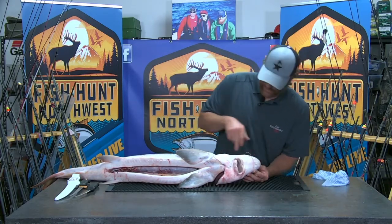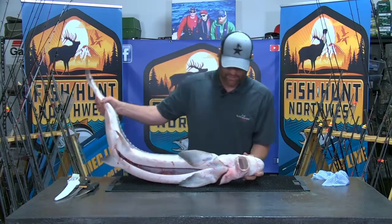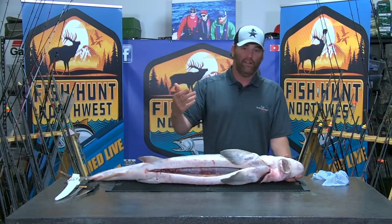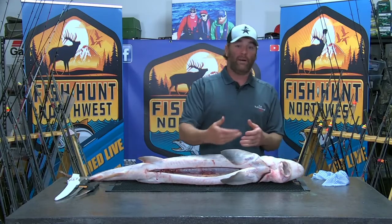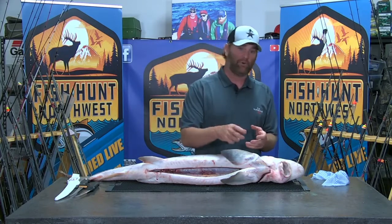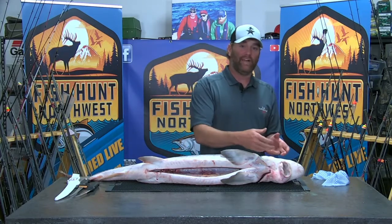Now, sturgeon will too, and we've seen that on some of the smaller rivers, like the Willapa estuary I used to fish a lot. That's where the bait wrap that I showed you guys a couple weeks ago in the bait lab comes in so important, because of the sculpin, or what we call bullheads, that would attack the bait.